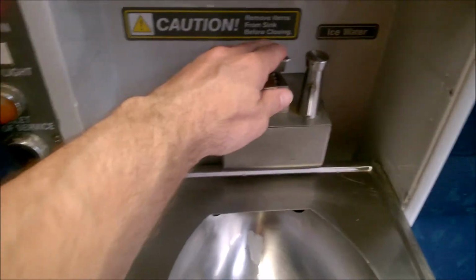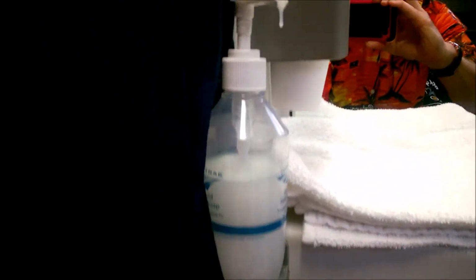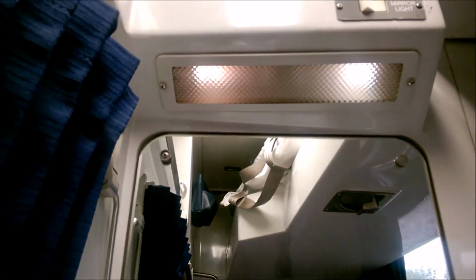The water, hot and cold. The soap dispenser doesn't work too well, but they have a soap right there that you can get, so soap for your hands too. Then it gives you a warning: the sink is down. Mirror light right there, turned off and turned back on. Toilet flush right there. So I'm going to put the sink back up.